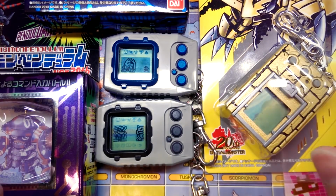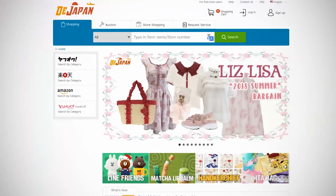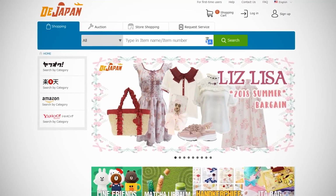Hello everyone! A question I often receive is, how do I actually buy my digital pets, specifically these Digimon digital pets? Now, all the ones that you see here, I've ordered through a site called DeJapan.com. I've enjoyed the process with them, I've run into no problems, and at least in my experience, I've always received my items earlier than scheduled.